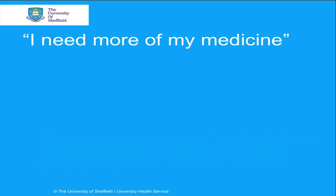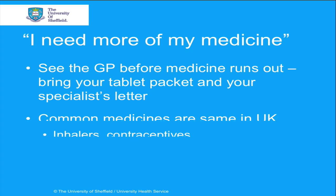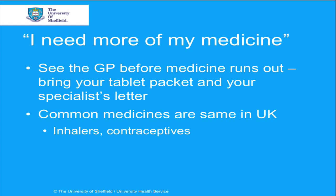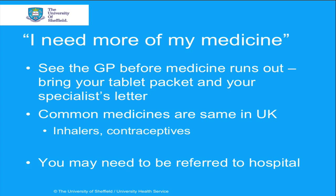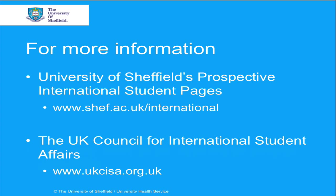The last question is, what happens if you need more of your medicine that you started at home? Please arrange to see the GP before your medicine runs out. Bring your tablet packet with you to the appointment and any relevant specialist letters. Some medicines are the same in the UK as in other countries, such as inhalers and some contraceptive pills. If your medication is of a specialist nature, you may have to be referred to a hospital doctor to have ongoing treatment.